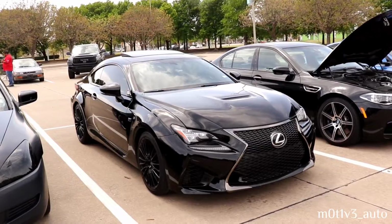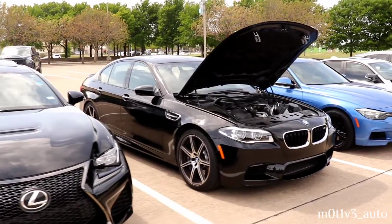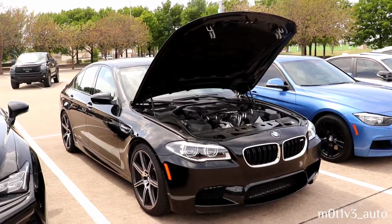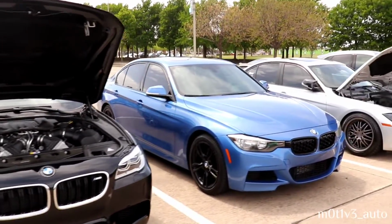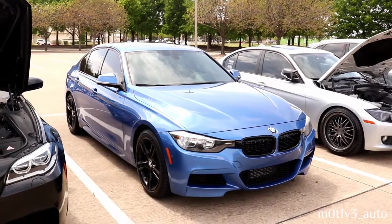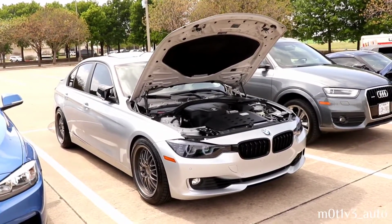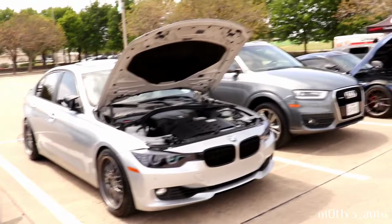Got a Lexus. We have the Beamer over here. Got the 5-0 rolling in the background. Another Beamer over here. I don't know if it's the same one from before, but look at that. Look at that, my friend. Okay, let's swing around.